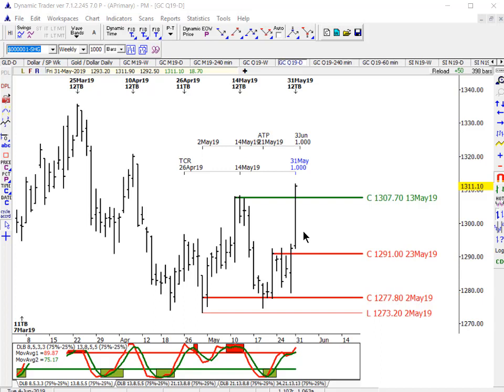We have one more time factor early next week on the 3rd. That's Monday. That's the 100% alternate time projection. So we should be within a day or two of making at least a daily high. Daily momentum has reached overbought, coinciding with these weekly signals. What's important here is that this is a major longer-term bullish signal. So any high that we make around now should be temporary.